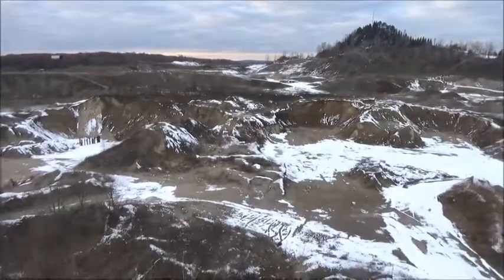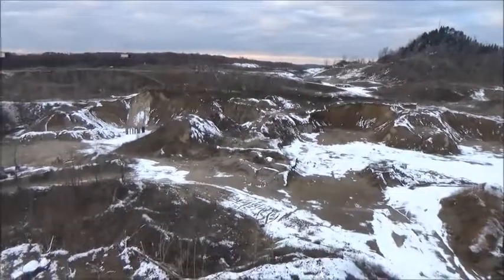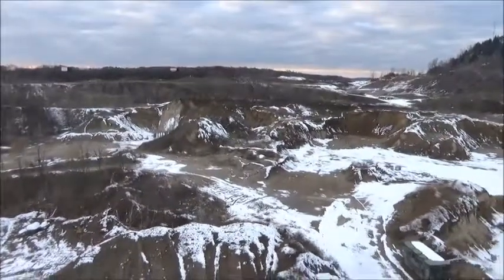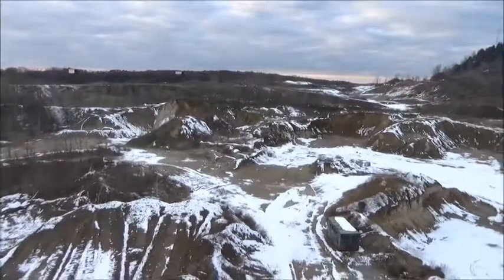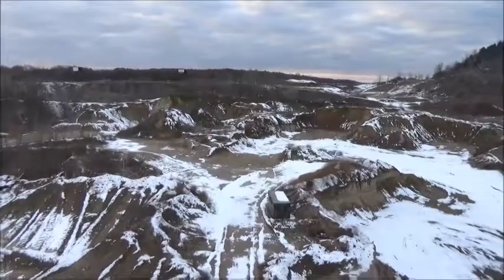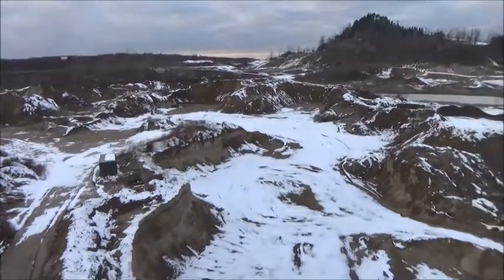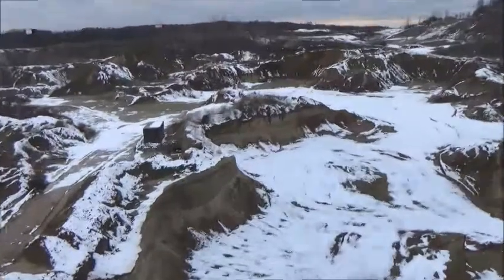What kind of mine was this? I'm not sure if it's just sand they're getting out of here or what. One of them does cement. I don't think it's this one, but one of them actually makes the mix for cement. But this one I think is just getting mostly the sand out of here. Eventually they'll probably put some $500,000 homes in here and turn it into some little lakes and stuff. But that's many years off. Right now it's sand, and every now and then I'll see gravel too.